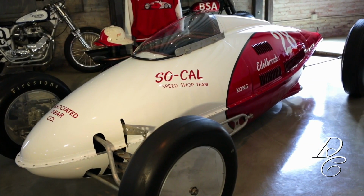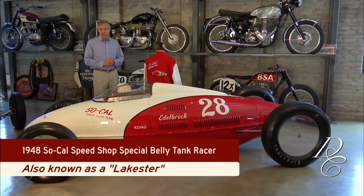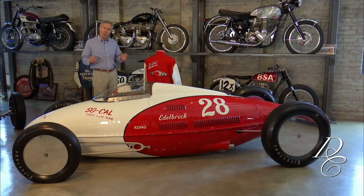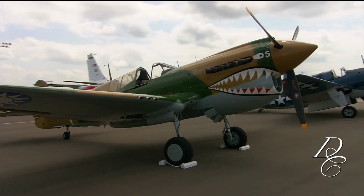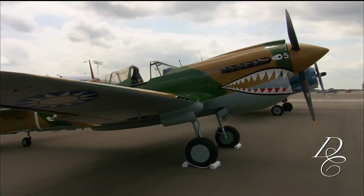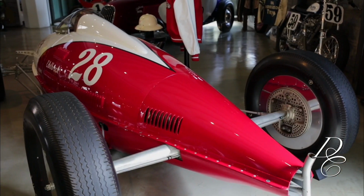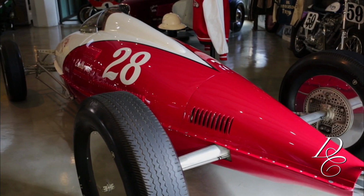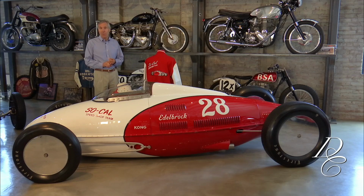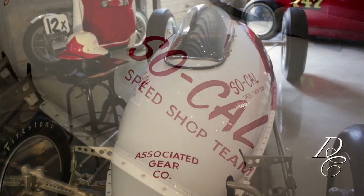This hot rod icon is the 1948 SoCal belly tank. And this is a fuel tank off of a P-38 fighter plane and is a perfect example of technology that came from the war. It has Zeus fittings, Aero-Quip lines, and it's all original. The only thing we've done with this is paint it and do cosmetics. So this was a cover car in 1948 of Hot Rod magazine. A very important car. It went 198 miles an hour at Bonneville.